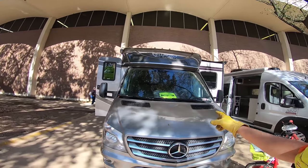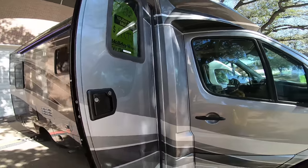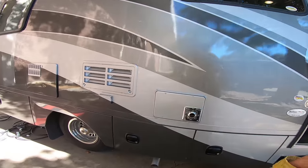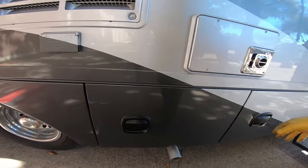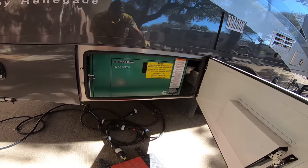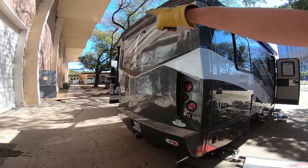The Villaggio by Renegade on a Sprinter chassis. $94,997 show price. Got an awning that you can sit out under. You can have a party on the patio. It actually has quite a bit of storage out here. This one is equipped with a 3200 Onan generator, rear cap, rear view camera.